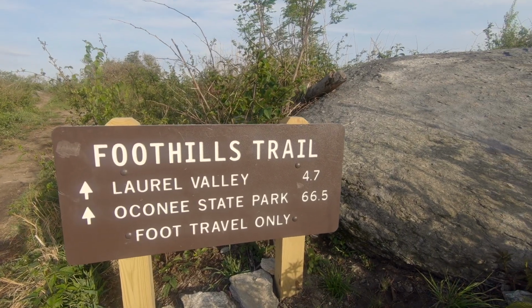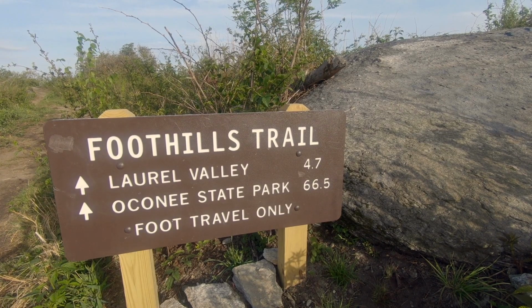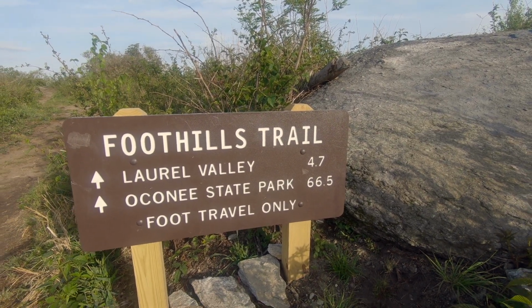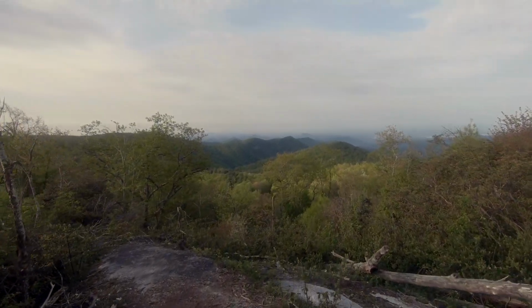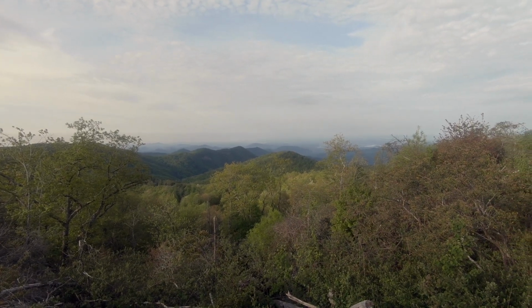Day five, 66.5 miles, it's 8:55, just barely missed the sunrise. Ooh, 10 more miles to go.